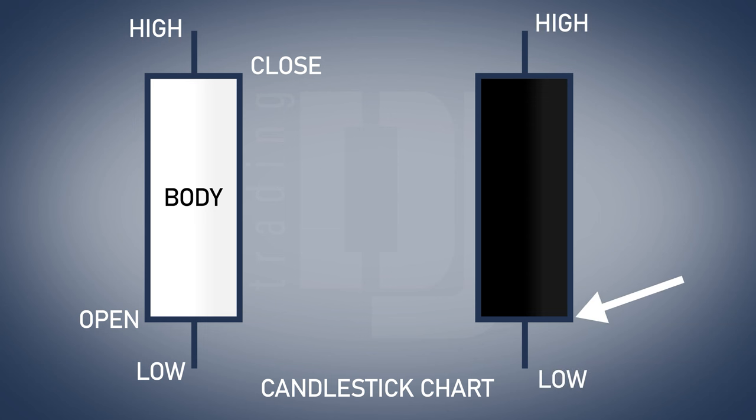And if it's a down day, then the close is down here and the open was up there. And once again, the difference between the open and the close gets blocked in. As usual, let's take a look at this in a real market to see what it looks like.